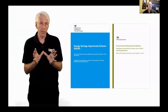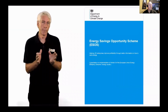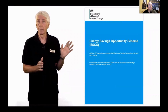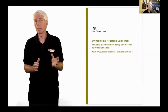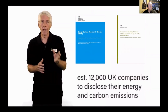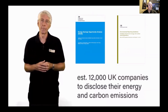To push businesses to become more efficient and to help us to meet our future energy needs, the UK has 2 items of legislation. ESOS is a mandatory energy assessment scheme for organisations in the UK that meet the qualification criteria. And SECR, the UK government's streamlined energy and carbon reporting policy, was implemented on the 1st of April 2019. These regulations require an estimated 12,000 companies incorporated in the UK to disclose their energy and carbon emissions.